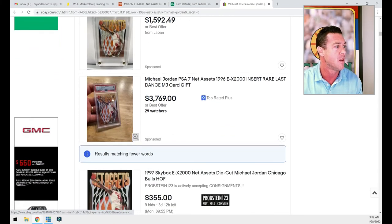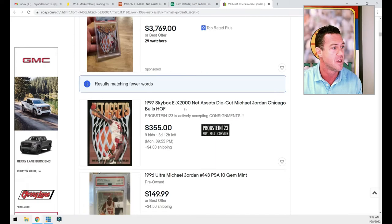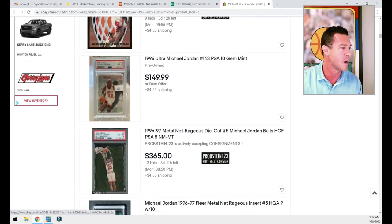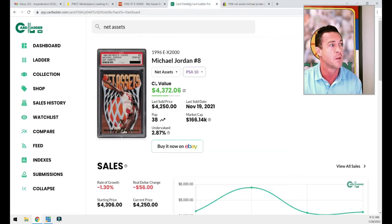Another raw copy, and then another PSA 7 that's drastically overpriced. And then, if you look down here, I don't know why I didn't pull this one, but here's another raw one that's on Probstein. It's hard to tell the value of this card, but Probstein's got one down here too, so it looks like there's maybe 13 of them.